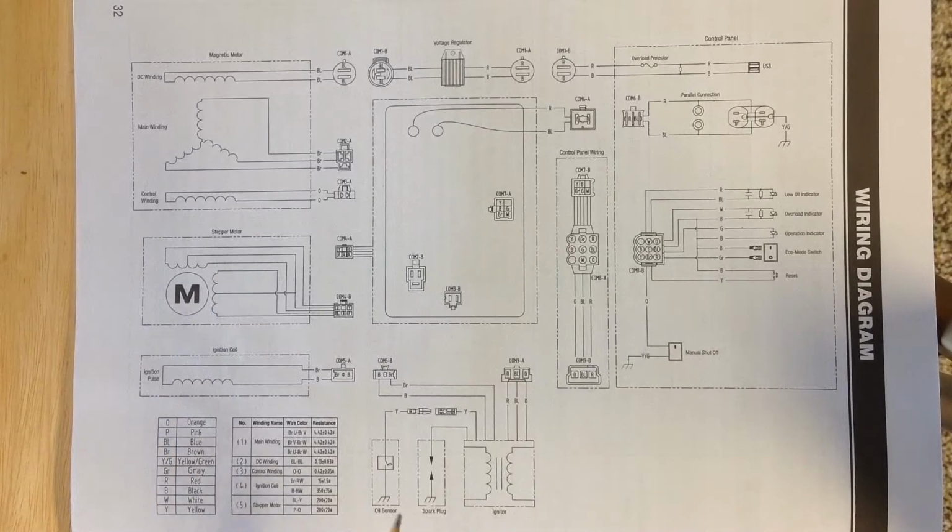The ignition has an external ignition coil. They call it an igniter on this diagram here, and this represents a spark plug, and then it's got a manual shutdown switch. You hold this button if you want to kill the engine. And apparently it picks up from the flywheel a signal which both energizes the coil and tells the unit when to fire the spark plug.